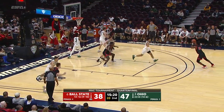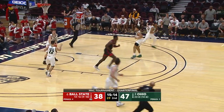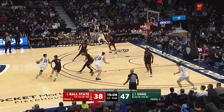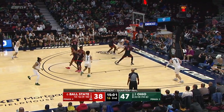Yeah, now Jason Carter is going to switch on Sparks, who's trying to post up in the paint. This is Sparks. Just can't finish. Strong move, can't finish. He doesn't have a ton of lift in there. He's got a big, strong body, and he's only a freshman, so it'll come, but he doesn't have a ton of bounce and pop in the paint.